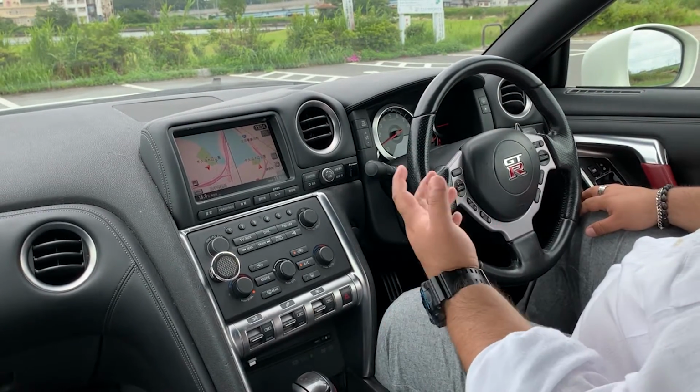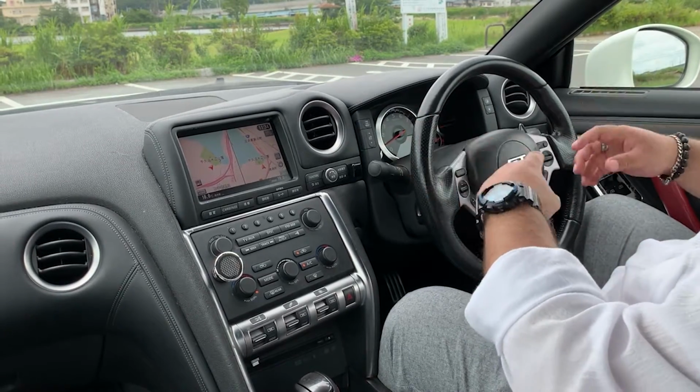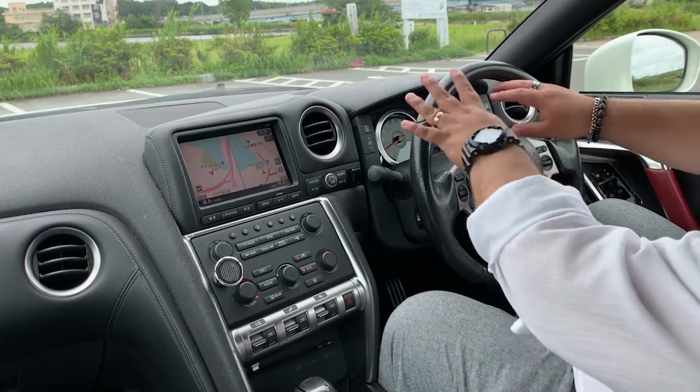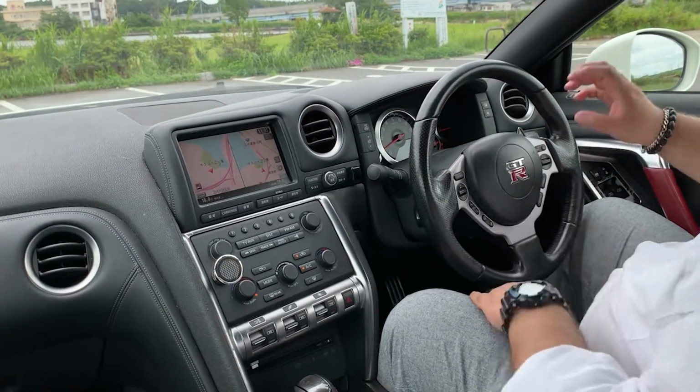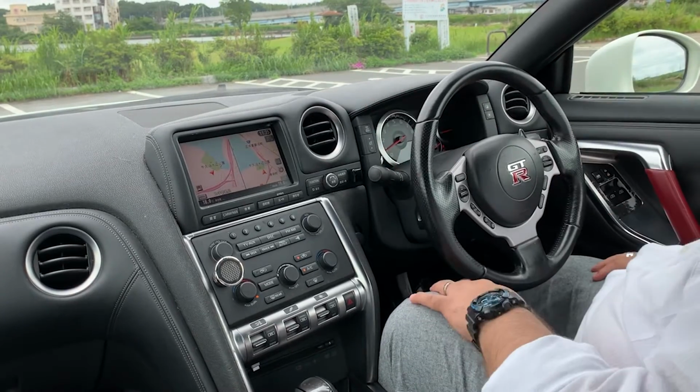But it still comes equipped with your steering wheel controllers here, cruise control, volume, etc., paddle shifters, all your speedometer gauges and whatnot here for the RPMs. So all that's well and good.